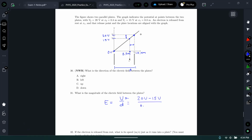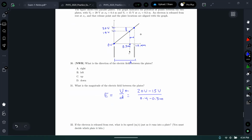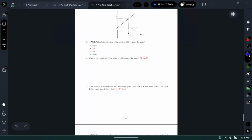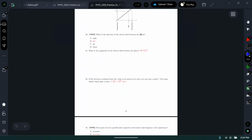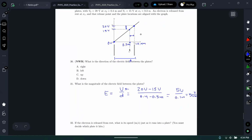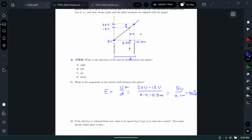And over the change in position, that's going to be 5 volts over 0.1 meters, which should be 50 volts per meter. Let me see if I didn't do anything too wild there. Yeah, volts per meter and newtons per coulomb are equivalent units. So either is fine.